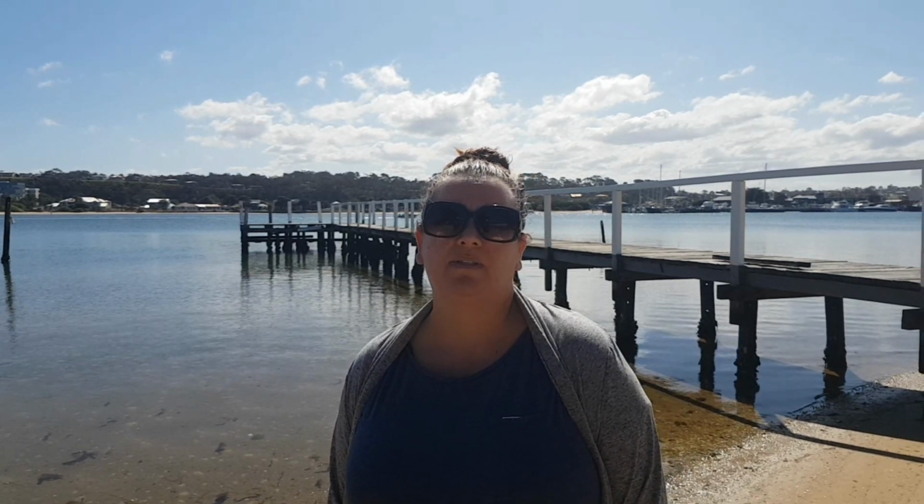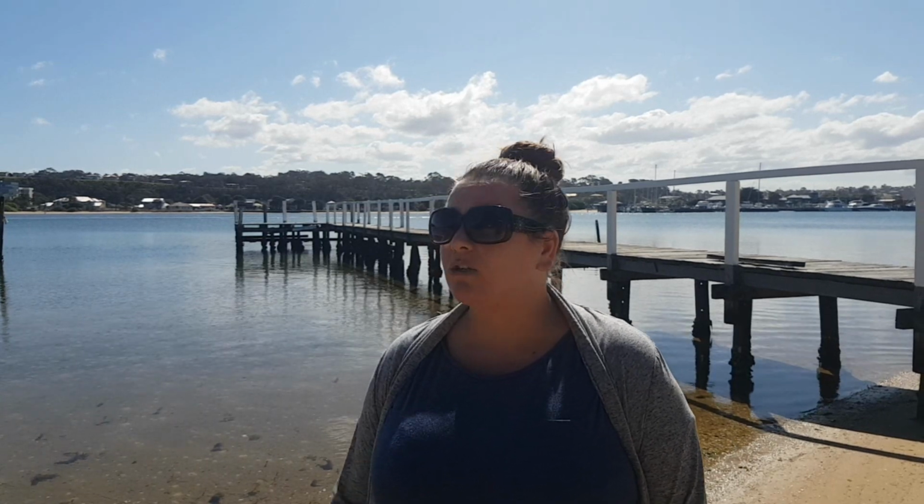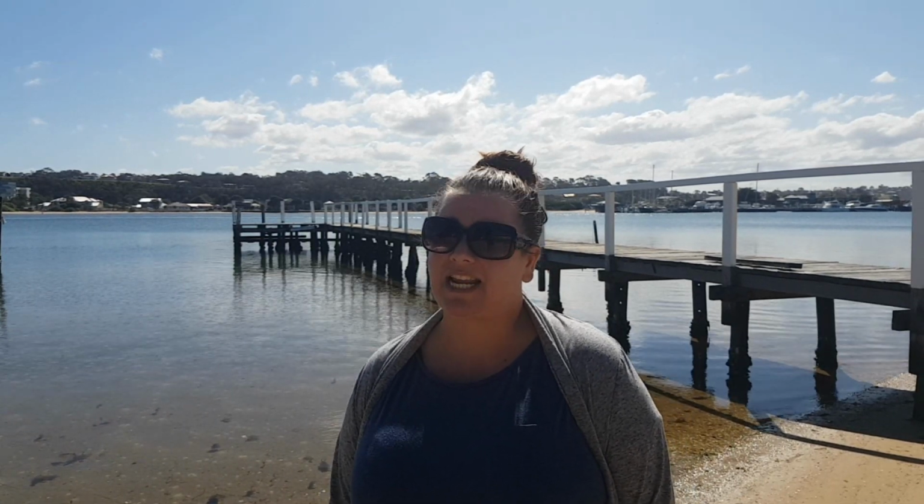Lakes Entrance. We've picked a beautiful day to come on a road trip. So Lakes Entrance is about 330 kilometres east of Melbourne. It's about an hour and a half away from our house in Maffra. Mark holidayed here a lot as a kid and I would come up as well, so we like to bring the kids here. Mark's parents also lived here for a long time.